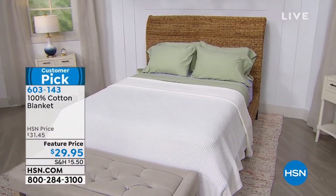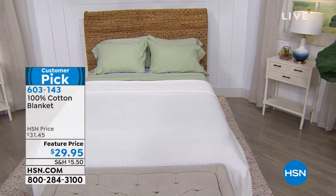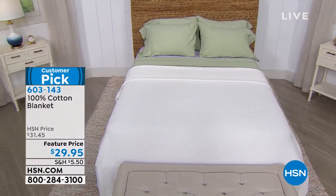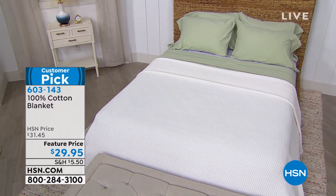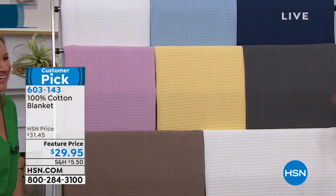It's already a big customer pick, so you can read the rave reviews on our website at hsn.com, but it's going to be breathable. We've got wonderful, great colors for you. We have three sizes: the twin, the full/queen, and also a king size. It's machine wash, tumble dry, and then we have like a gazillion colors to choose from. Okay, maybe not a gazillion, but we have at least eight.